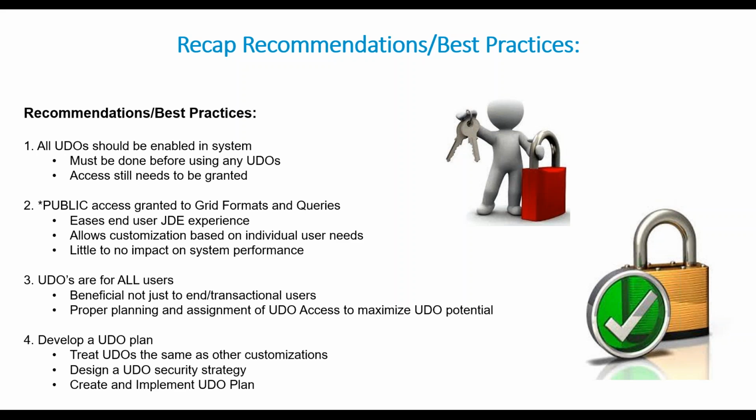All right, next slide. Okay, so back to the recommendations and best practices. Let's recap everything we've learned today. I know we discussed a lot, and you saw a lot. Just to recap, all UDOs should be enabled in the system. They don't come this way anymore, so it doesn't hurt to go in and just enable them. That does not grant the access to the users. Go ahead and grant access at Star Public for grid formats and queries. You've seen how easy those are to create and how beneficial they are to the end user's experience in JDE, and their, I hate to say it, frustration level sometimes. It just makes the JD Edwards interface that much more enjoyable and easy.